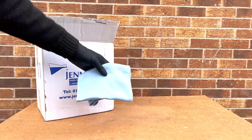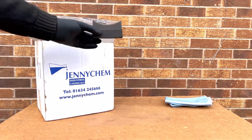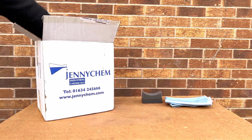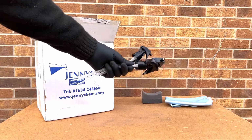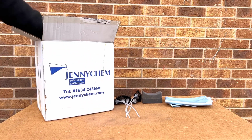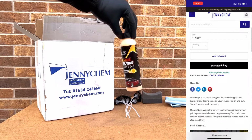They very kindly sent me a high quality microfiber, a tire shine applicator, a bunch of spray triggers, you've got this orange quick wax, simply mist on and wipe off.